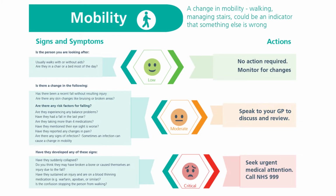The second element is mobility. Mobility is a change in mobility. The walking, mobilizing, going down the stairs can also be an indicator that something has gone wrong. For mobility, look at how they normally walk. Is it normally with the Zimmer frame, with the walking stick? So know what's normal and what the risks of falling are. You would know all those things.